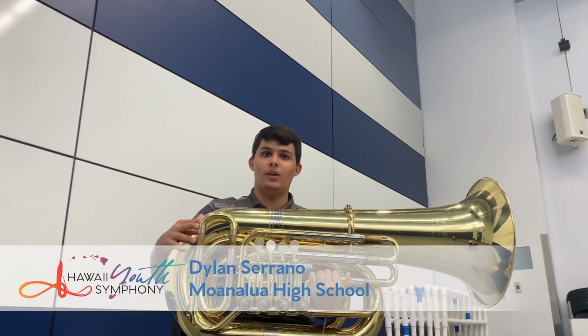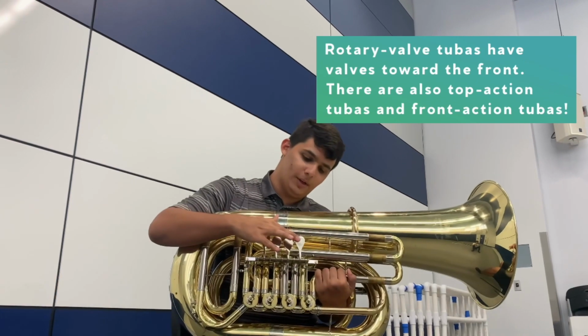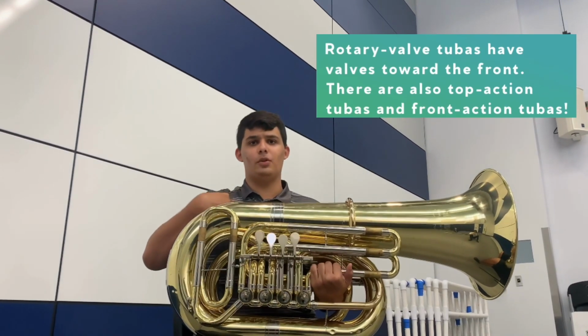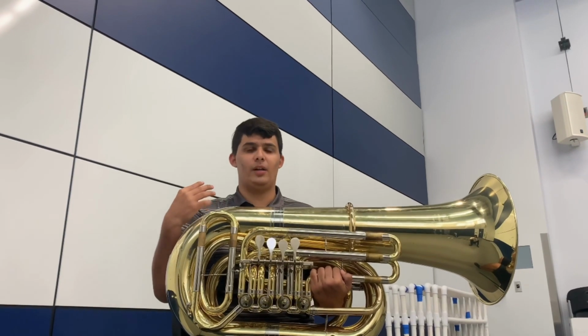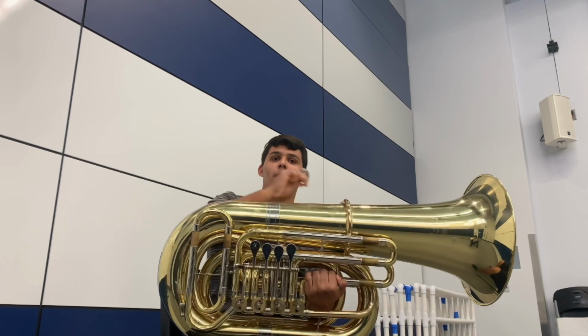The tuba is one of the biggest brass instruments. As you can see already, the tuba has four rotors. What I like about the tuba is it has a big sound and it can be heard all the time. One thing also with the tuba is the mouthpiece.